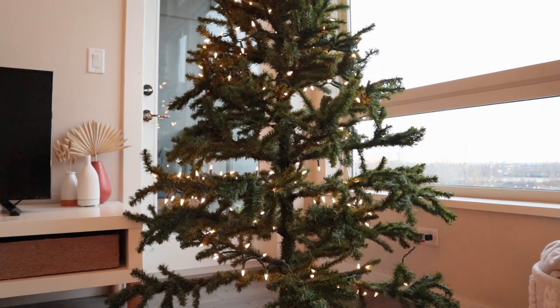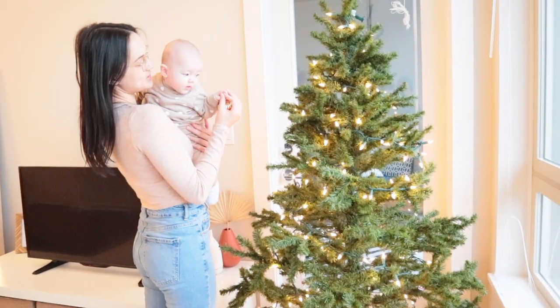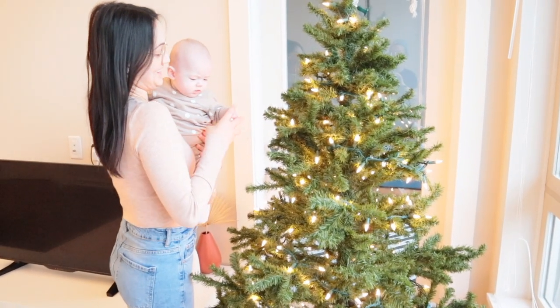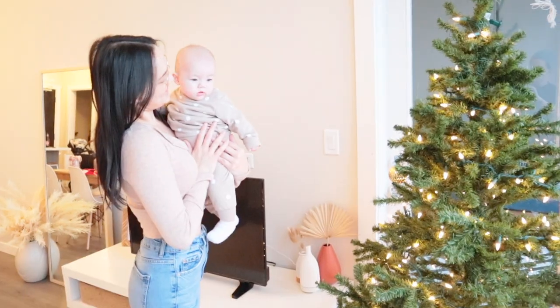We do the same thing with house chores. You go, just stop looking at the camera. You're supposed to be candid. Pretend it's not there. Hang it on? Yep. No, don't eat it. Dude, you have to let go. You put it on the tree, then you let go.